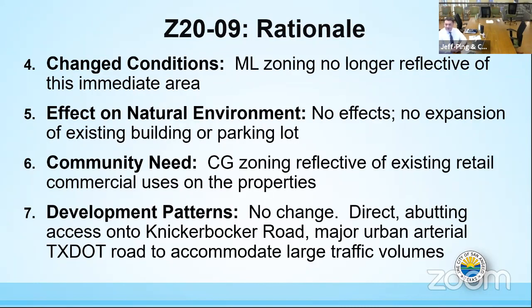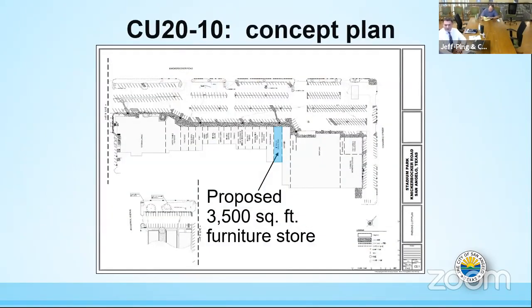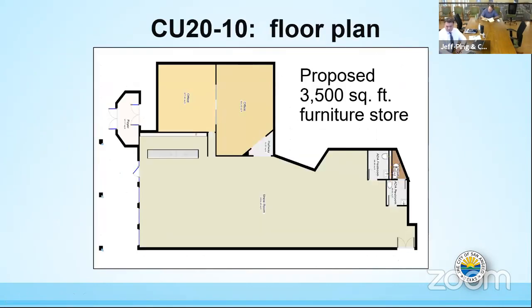There's no expansion of the existing building. The proposed uses will be located in the building. As mentioned, there's more than enough parking there, and no change to the development patterns. There is a sidewalk there now, and TXDOT will be continuing, or pardon me, there will be a sidewalk probably within the next year or two along there. So we believe that it's just good pedestrian access, vehicular access, etc. Here's the 3,500 square foot area. There's the proposed business, so it's going to be located in that area in blue. And this is a floor plan that was given to us for your viewing purposes only.